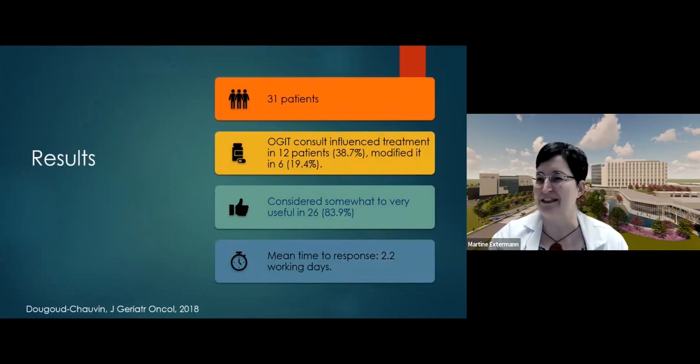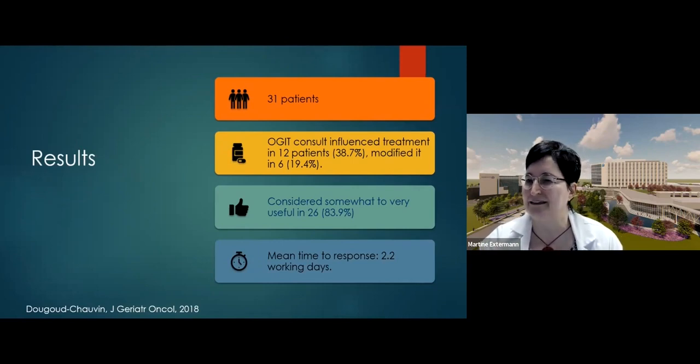We did a pilot with another hospital on the East Coast of Florida. And over 1 year, we accrued 31 patients. And in that consultation, we found that we influenced treatment in 40% of patients, and we modified it in 20% of patients. The outside oncologist considered it very useful, and that's maybe being polite, but the key for understanding usefulness: in the beginning, they were not so sure if it would help. At the end, they were saying, oh, don't quite close the study. I have one more patient I would like you to give me something about. So that for me tells me, yes, it is useful.